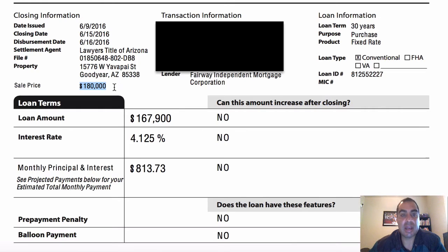You see right here, I have it highlighted. It's in Goodyear, Arizona, and I just want to go over the numbers with you to show you a perfect example of how you can use this program to get you into a house. You can see here the closing date was June 15, 2016, so you know that this actually happened this year.